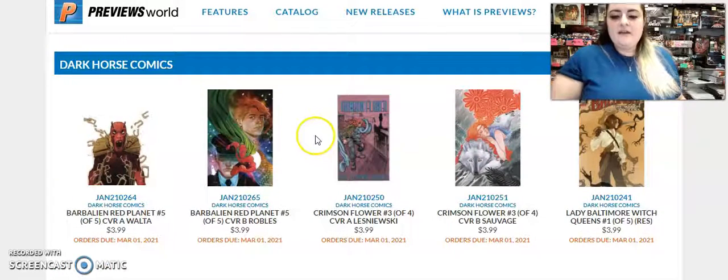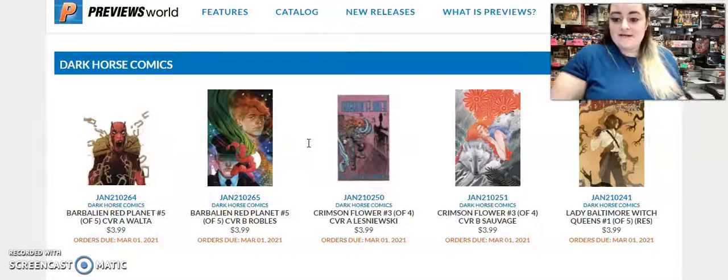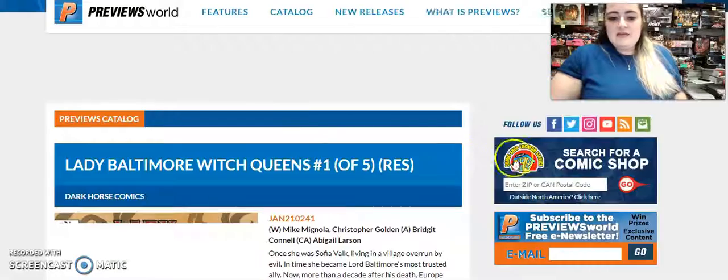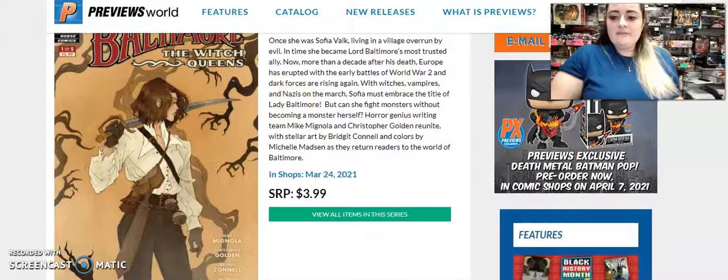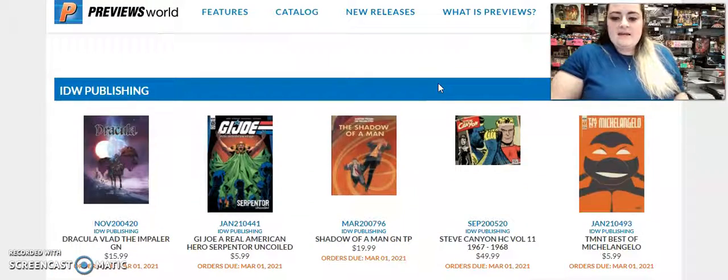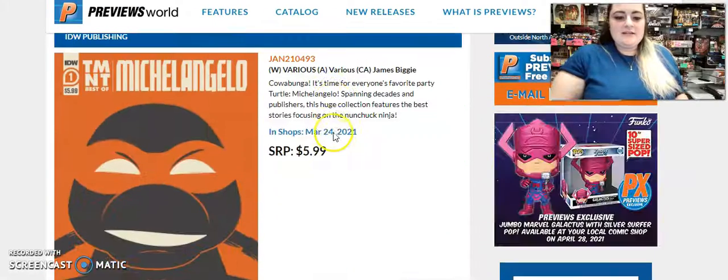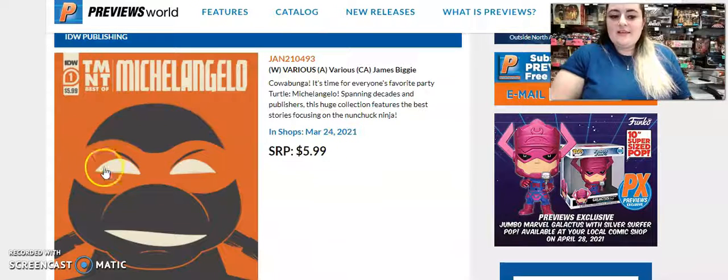Checking out Dark Horse. Not too many things. If you're into Black Hammer, be sure to check out Barbalian. There is going to be a new Mike Mignola comic called Lady Baltimore. If you're into that kind of thing, I highly recommend checking that out. In IDW, there is a really fun TMNT Best of Michelangelo. Michelangelo is, spoiler alert, the last Ronin. So I'm very interested to see what they do with his character.